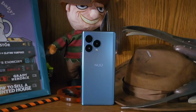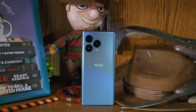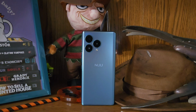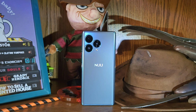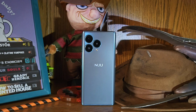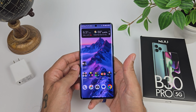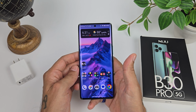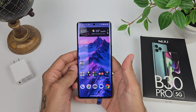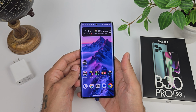It is unlocked and works with T-Mobile, 5G, Mint Mobile, and Google. It's not compatible with Verizon, AT&T, or Cricket, so just keep that in mind. You have Wi-Fi 6 on board with Bluetooth 5.2. It does support NFC, so you do have the option for contactless payments on here, which is fantastic. Voice over LTE is supported, and it also supports dual SIM, so you can have two SIM cards in here at once.